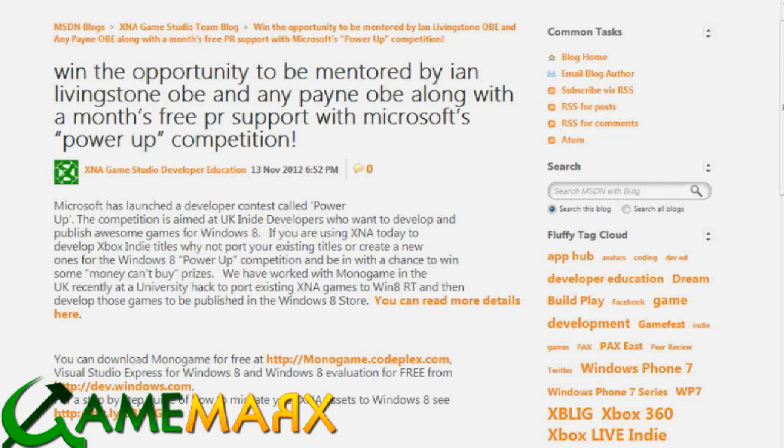Proof that you can't just write off XNA. You can win the opportunity to be mentored by somebody by making games for Windows 8. It is a UK-only competition, and I'm reading this off the XNA blog. They basically say, make your games in XNA for Windows 8 and port it by using Monogame. Really? Yes. How do you get the clearance from the guys upstairs to say something like that? I have no idea. This is so crazy.